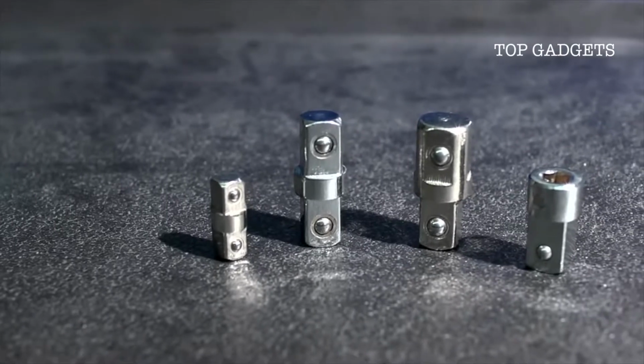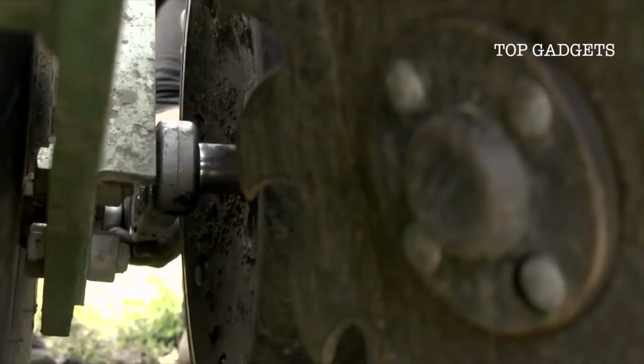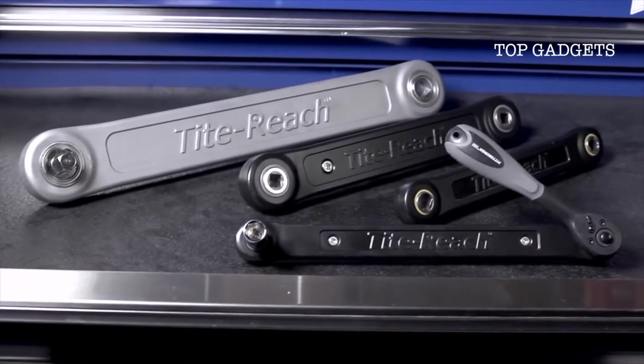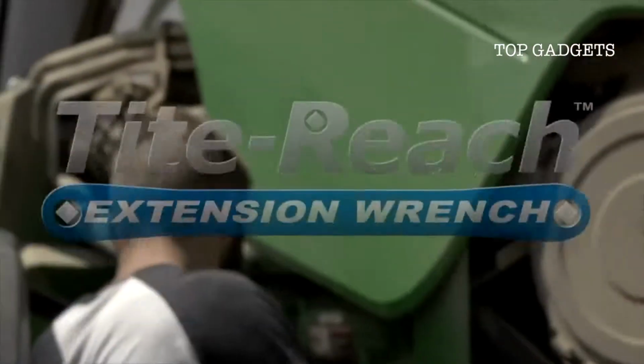Each tight reach model comes with the adapters you need to get the job done. Whether you're a do-it-yourselfer or a seasoned mechanic, anyone who has a socket set can benefit from having the tight reach extension wrenches. Save your time, save your knuckles with tight reach.